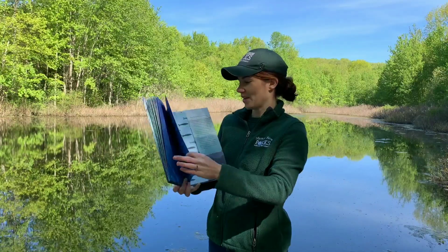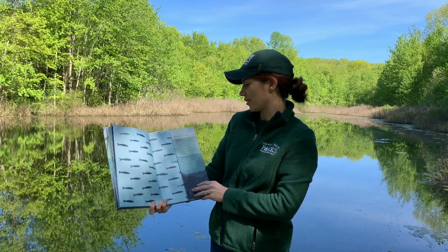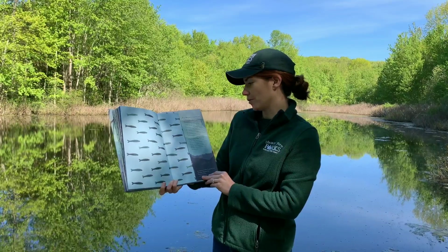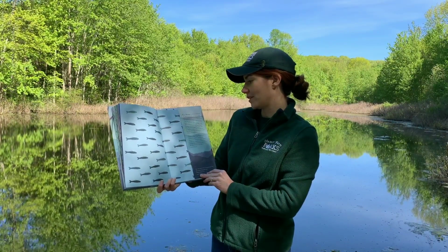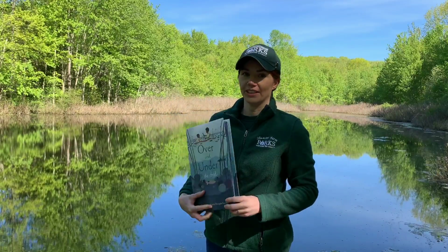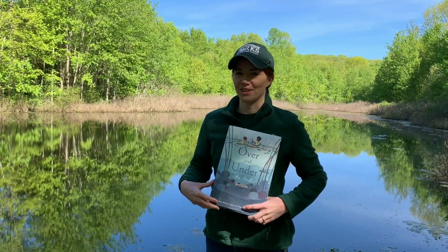The end. So Kate Messner, the author, also has books, if you like this one, called Over and Under the Snow, Up in the Garden and Down in the Dirt, and How to Read a Story. And they're all really great books for learning about nature and the world around you.